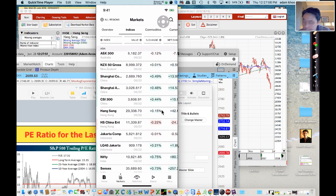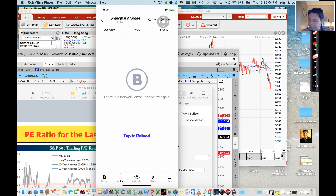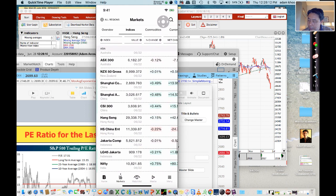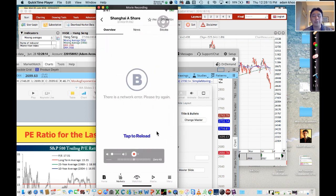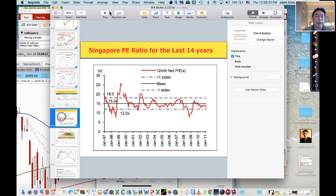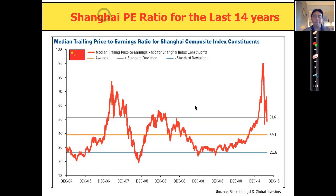If you look at Shanghai, the PE ratio is currently at... the internet's a bit slow. It's not loading for some reason. But again, for Shanghai, the PE ratio is something like about 11 as well. So what does an 11 PE on Shanghai mean? If you take a look at the Shanghai index, this chart is not really that updated, but it shows that the US is growing at 2 to 3% GDP a year, while Shanghai, China is growing at 6, 7, 8% a year. So you expect it to have a higher PE ratio because of the higher growth of the market.